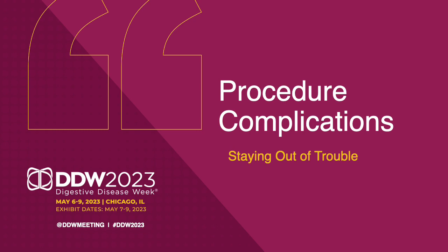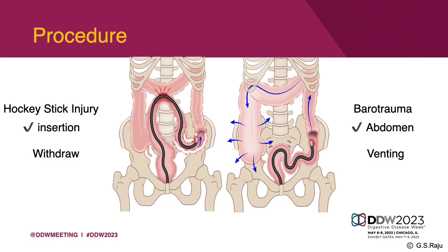When it comes to difficult colonoscopy, there are two types of injuries that you can get into. One is a hockey stick injury. As you try to push your scope, the sigmoid loop keeps on getting worse, and before you realize, on the back end, you created a rupture of the sigmoid colon. And this can happen during insertion, so you should be aware of this, and you should withdraw the scope if you're not progressing forwards. Change to a different technique.